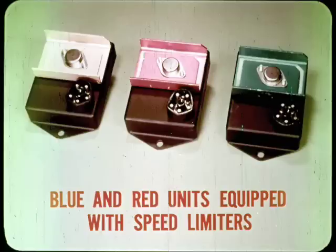Do the different colors on these control units signify anything? Sure do, Bud. There are three different control units. As you can see, there's a gold one, a blue one, and a red one. The blue and red units are equipped with a speed limiter.